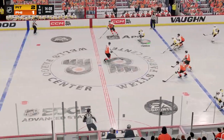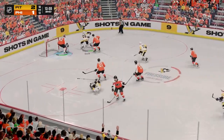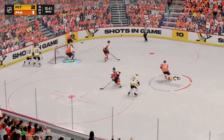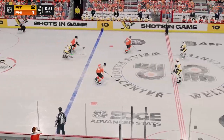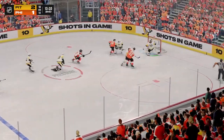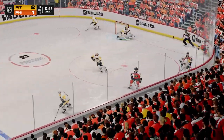Oh, just a great heads-up play by Eller. Quick pass to Beauvillier. Oh, and he's dialed in tonight. What a save on that one. That's intercepted. The Flyers have been picking off passes left, right, and center. You know the coach is going to like this, but it has to transition to offense. And this game's awfully close.